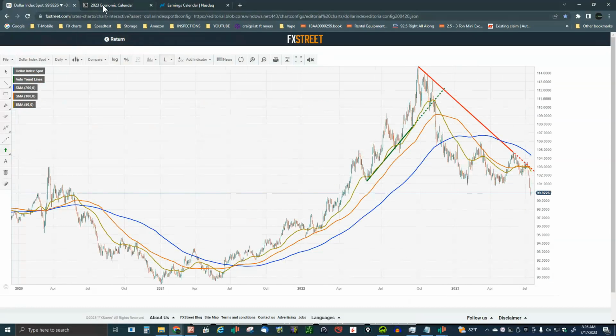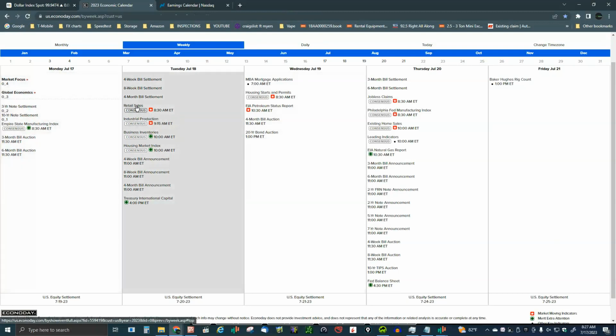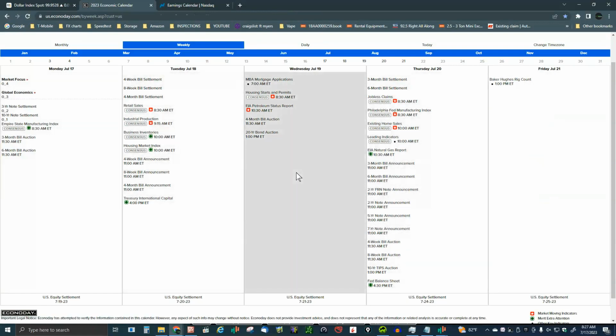All right. So here's the economic calendar. For this week, we got Empire State Manufacturing Index, 8:30. So that happens in about 4 minutes. And tomorrow, retail sales, industrial production, business inventories, housing market index. So no FOMC or CPI or PPI. So that's pretty good news. These can move the market, these red ones, retail sales and industrial production. Same with housing starts and petroleum status report. But all in all, notice no Fed speakers on the agenda for this week. We got some manufacturing, we got some industrial production. But all in all, it's a quiet week.